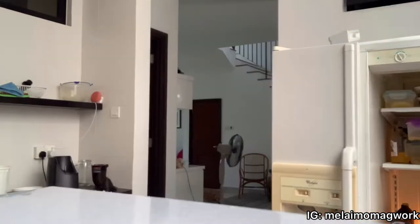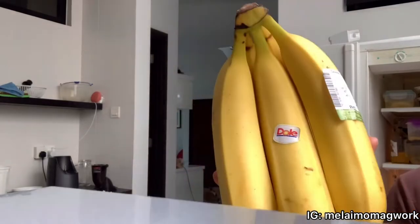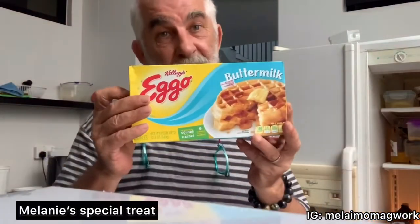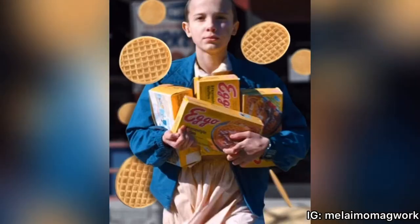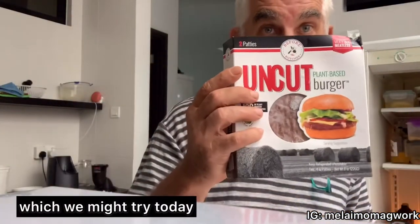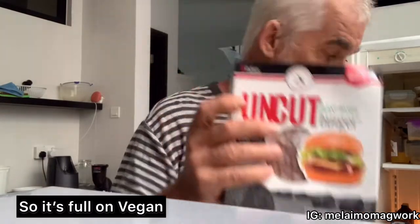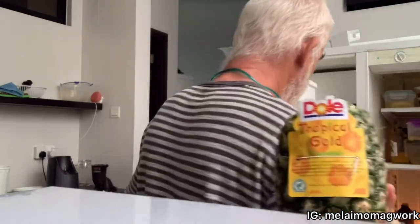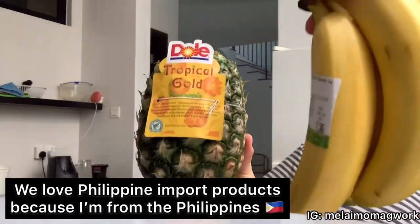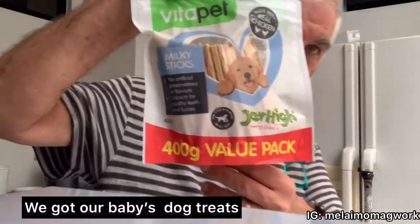Absolutely beautiful. Banana from the Philippines. Yay. Melanie's special treat. And we have a new vegan patty, which we might try today. It's called Uncut. Never had this one before, so it's full on vegan. Philippine pineapples. So we love Philippine import products. We've got our baby's dog treats. She loves her treats.